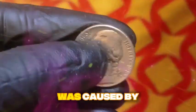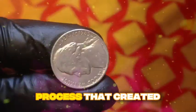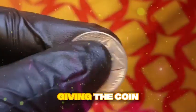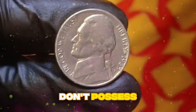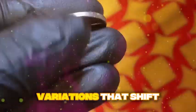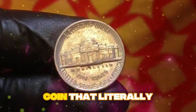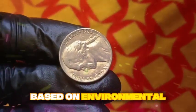The sixth error was caused by a temperature variation in the annealing process that created unusual crystalline structures in the metal, giving the coin magnetic properties that standard nickels don't possess and creating color variations that shift depending on ambient temperature, making it a coin that literally changes appearance based on environmental conditions.